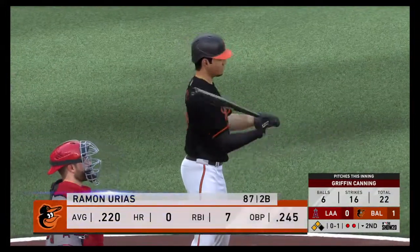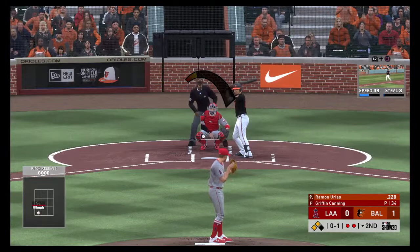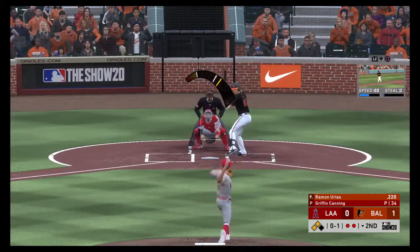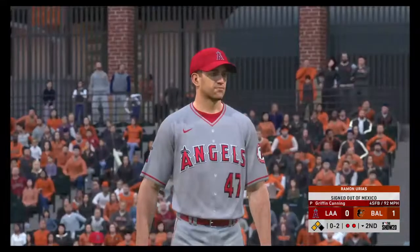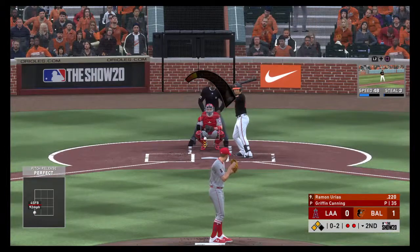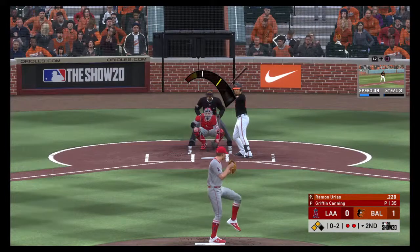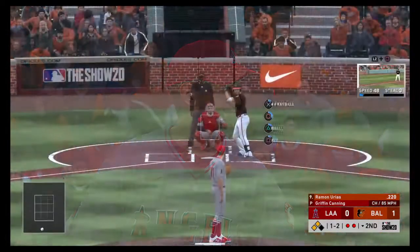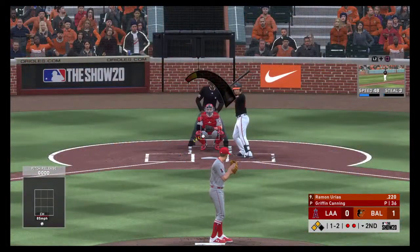Ramon Urias is in with 2 away now as he looks at a called strike 1. Strike 2 as the fastball is let go. Make a good pitch right here and get your offense back in the dugout after only giving up 1 run. Changes up on him there, but it's 1-2.